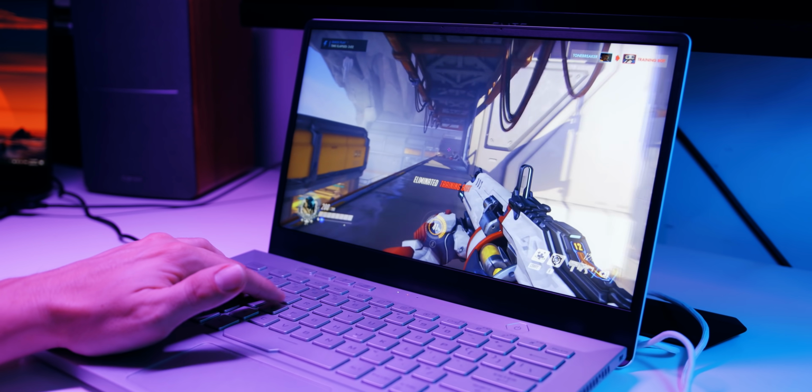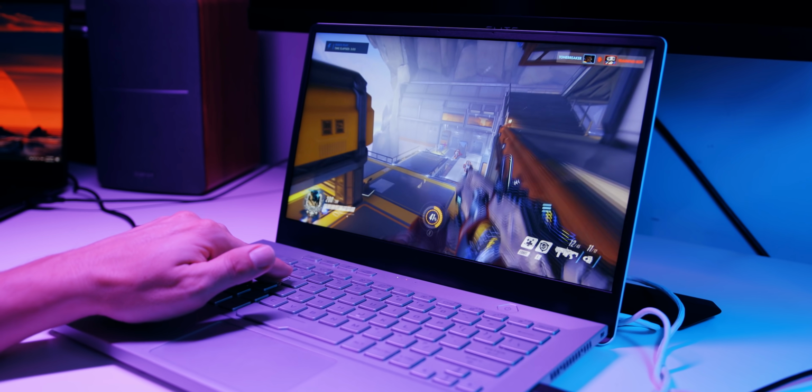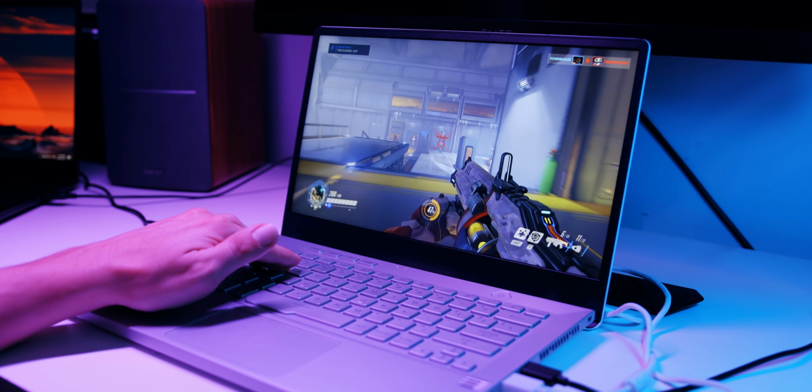I didn't notice any backlit bleed on my sample. Overall, for the price, I really can't complain about this display, guys, because it's running at 120 Hz. Gaming on it was absolutely amazing, getting that fast, fluid response with the discrete graphics card. Really, I mean, you can't go wrong with this screen.